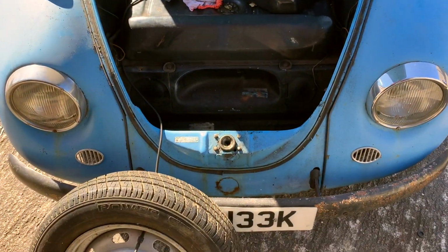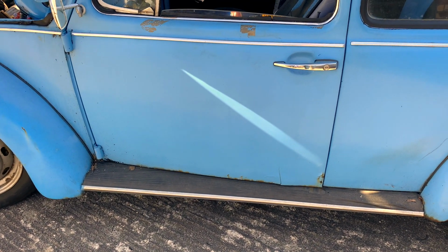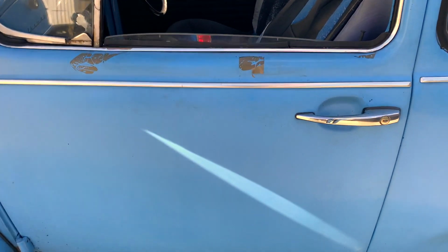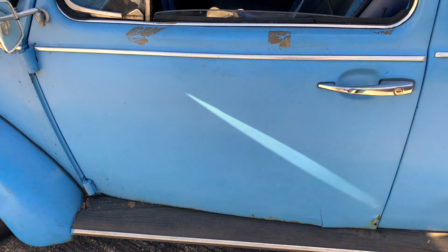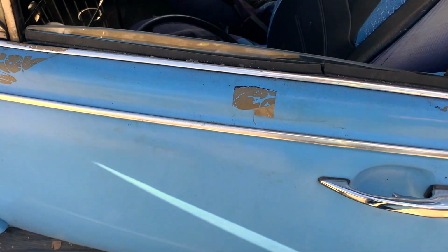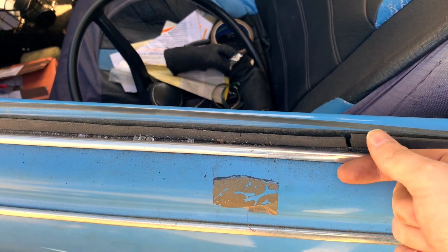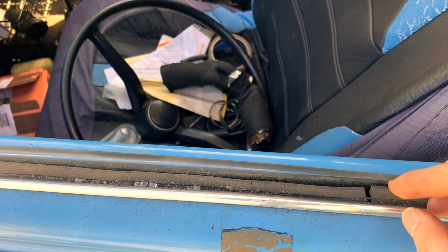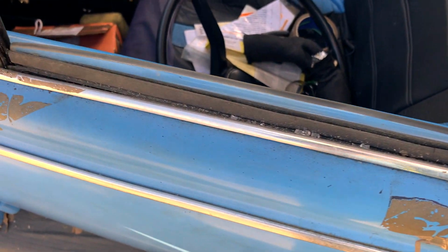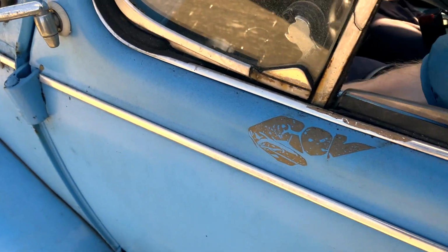Let's have a look at some of the other spots. Okay, so one thing I know I've spoken about previously is doors, and this is a good example of a door that is completely gone. I may have explained it before, but this is what causes the issue. These window scrapers perish and split, and it's just not something that many people think about replacing. But what happens then is that rainwater gets down there, sits in the bottom of the door and just rots it out. So get this open.